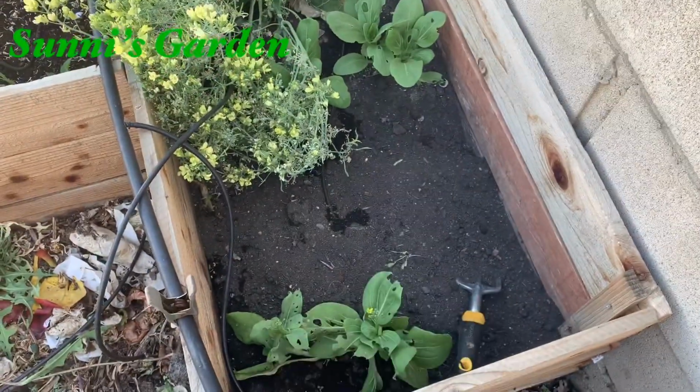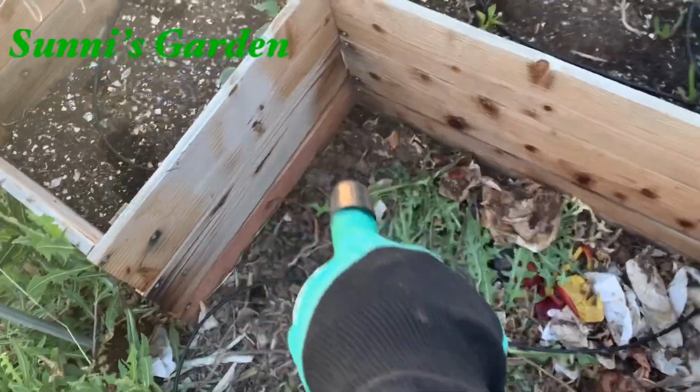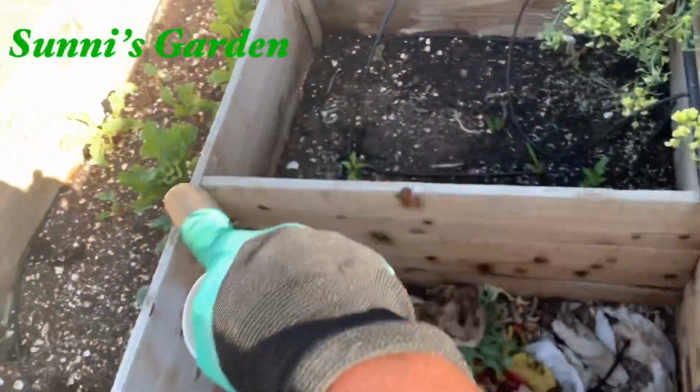This bed is full of worms and grubs also, because there's no bottom in here. So it's like a network. They all talk to each other.